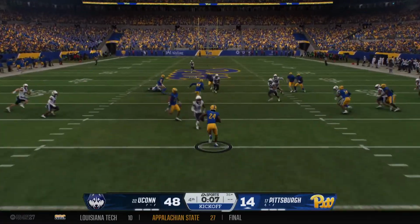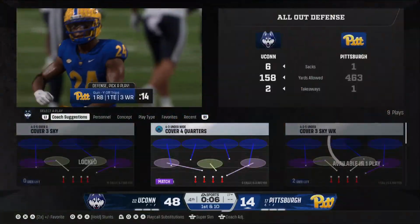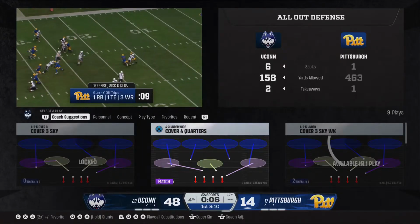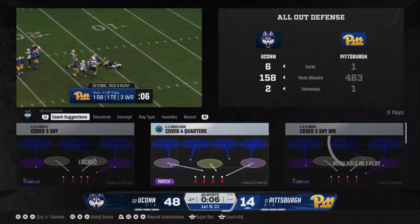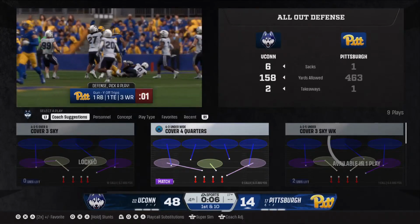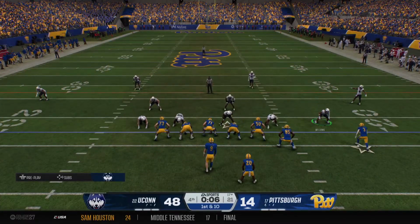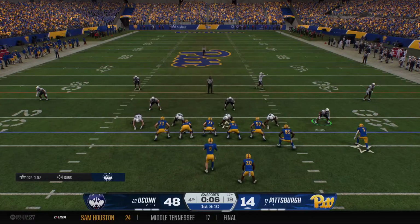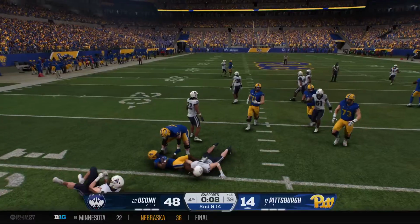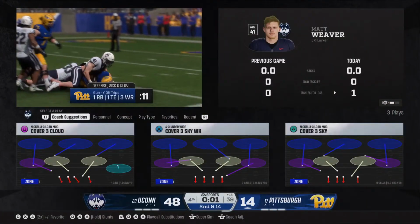On the move from inside his 5. Didn't find any crease in that kickoff coverage, and he'll be stopped at the 17. One more play to pad the stats. Back to the ground game on the left. Hit and dropped in the backfield. He'll lose 4. Brings up 2nd down.